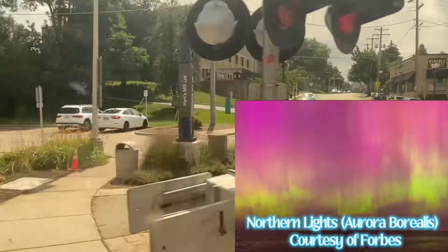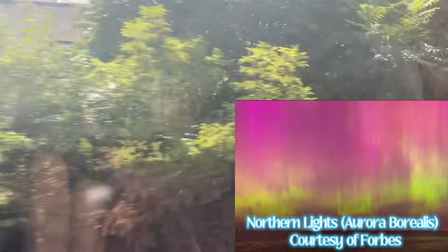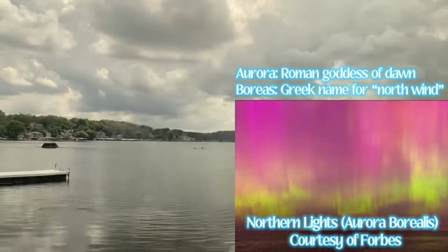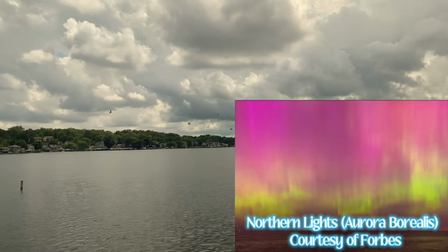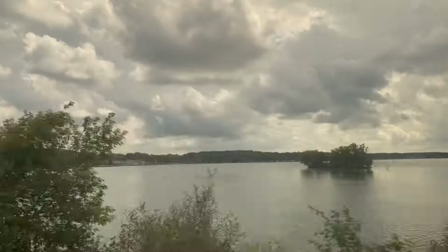Now, you've probably heard of the Northern Lights, which are called Aurora Borealis. They were given that name in the early 17th century by astronomer and scientist Galileo Galilei. Aurora was the Roman goddess of dawn, and Boreas was the Greek name for the north wind. Galilei thought an aurora was caused by the sunlight reflected from the atmosphere, and it makes sense that this route is named the Borealis, since it goes up north.